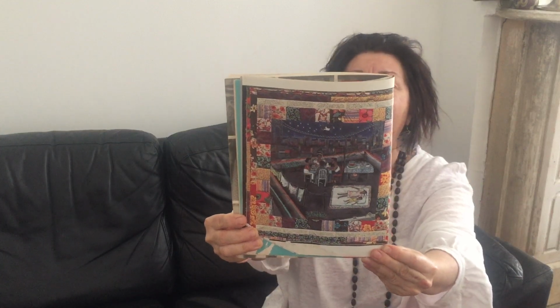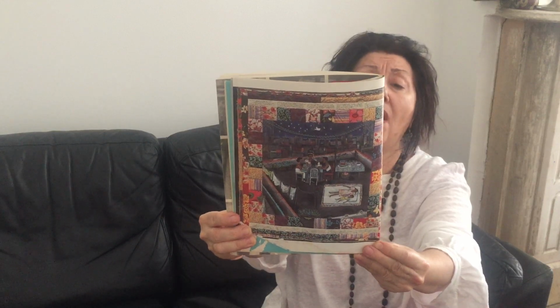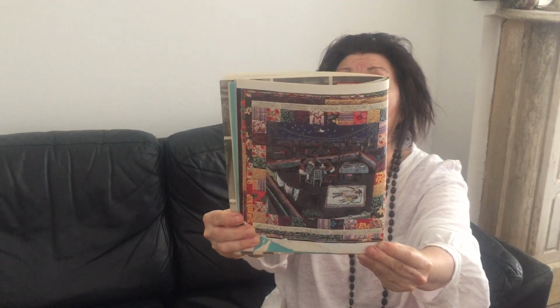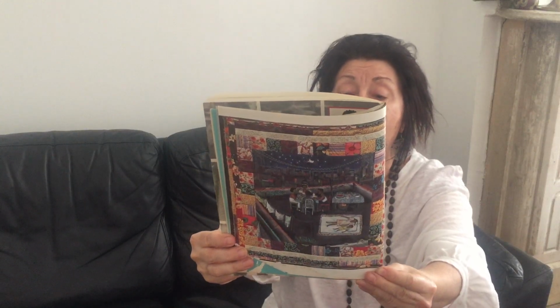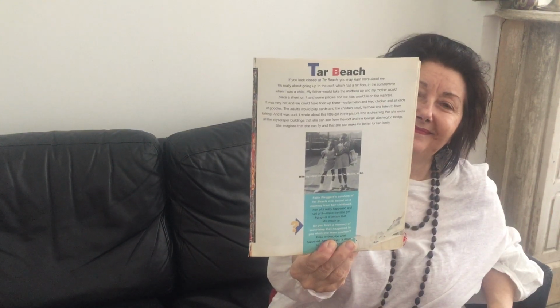I wrote about this little girl in the picture who is dreaming that she owns all the skyscraper buildings that she can see from the roof and the George Washington Bridge. She imagines that she can fly and she can make life better for her family. That's interesting, right? Lying on the roof and dreaming of something. When you look at the stars, do you dream of things? I know I do.